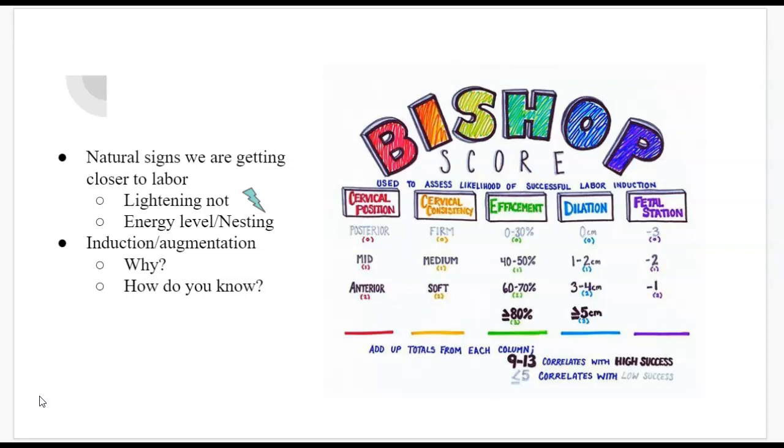In my own experience, I had everybody cleaning and scrubbing my house, and no shred of dirt was acceptable to me. That was my energy level nesting. I went into labor that night. So it can be a quick turnaround time between lightning and nesting. These are things that the NCLEX likes to ask about, so it's important for you to know.